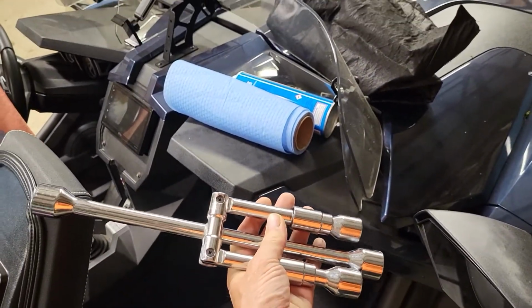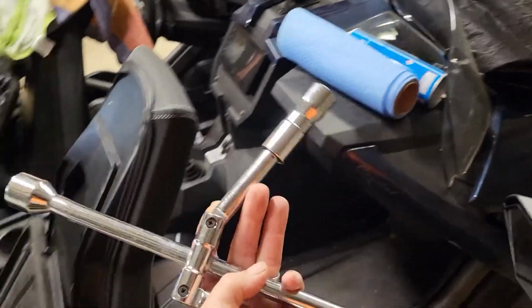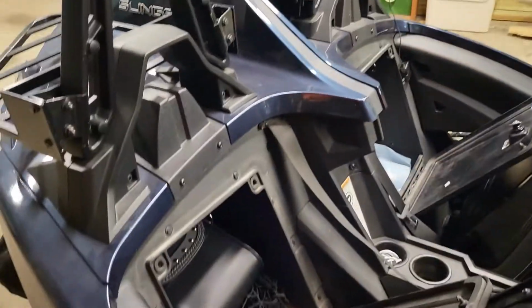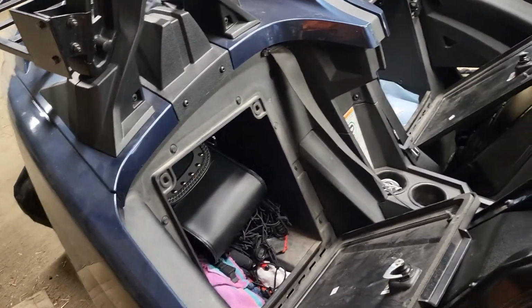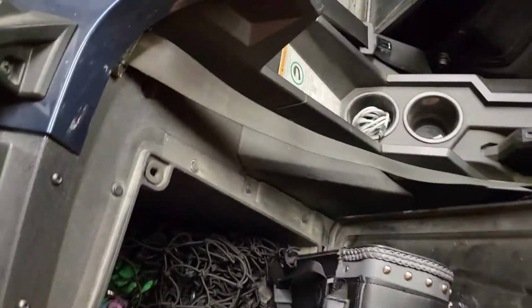That is a 4-way wrench for flat tires. We pull a little camper behind this. We purchased just another trailer. We'll be talking about them in a later video. We have a bag for a motorcycle here.